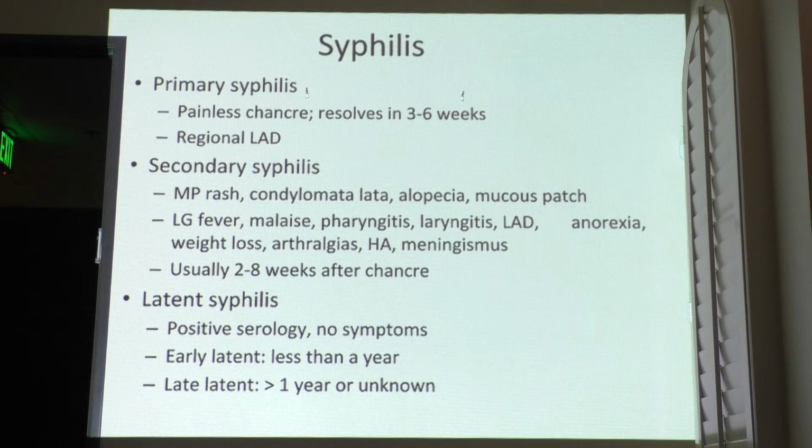All right, so we all know primary syphilis is the easier one, 3 to 6 weeks. Secondary syphilis, the great mimicker. These patients can have all sorts of systemic symptoms, anorexia, weight loss, arthralgias, usually 2 to 8 weeks. And we talk about latent syphilis when the patients have more than 1 year or the duration is unknown.